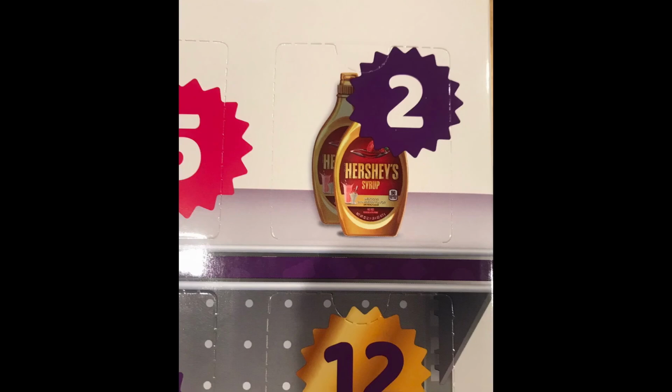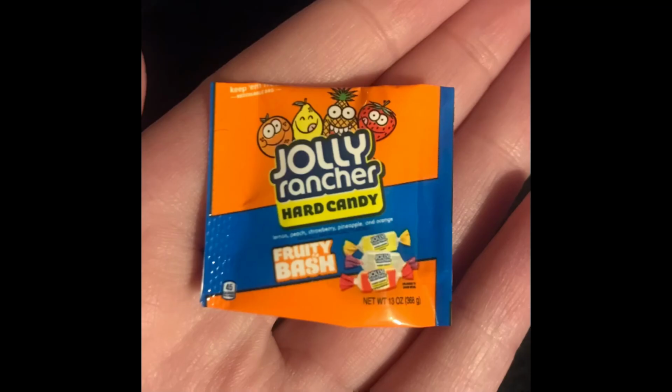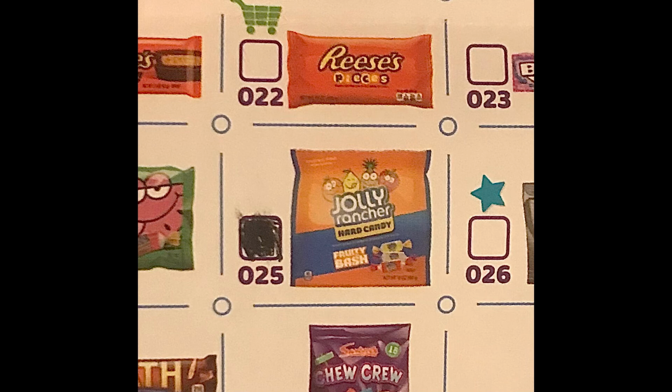Welcome back, today is day two and luckily the power is back on, so let's open this door. It looks like I have gotten Jolly Rancher Hard Candy Fruity Bash flavoured. It is number 25 on the collector's guide.